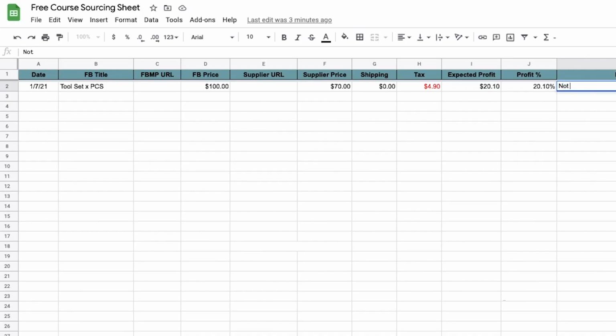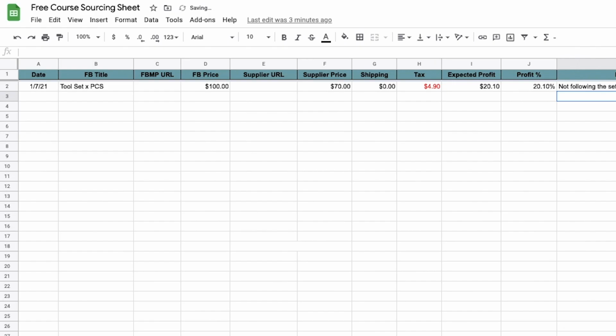Even if you're listing yourself, even if you're looking for items yourself, you want to have a note column where you can type down your thought process when you're listing that item. Because sometimes you want to check something later on, you want to see how things perform. This is the way to keep track of it. All right, and that's all you need for sourcing items.